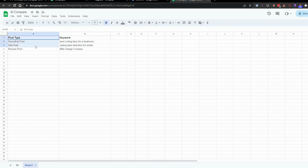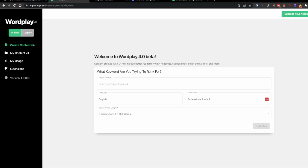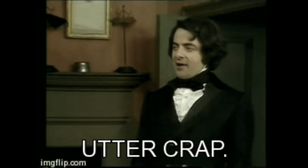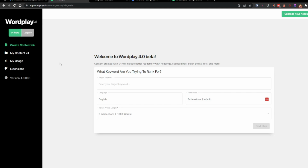That way we can hit all the different post types and get a real gauge on what it's good at and what it's not good at. The thing we need to pay attention to mainly is going to be the readability. For me that's the biggest part. That's the biggest issue I had with Wordplay. It was just spitting out absolutely terrible content. You could get something better from a non-English speaking Fiverr person without even trying. It was that bad.